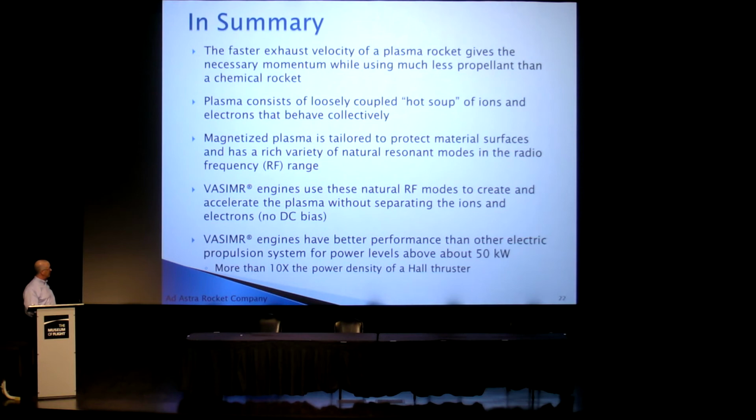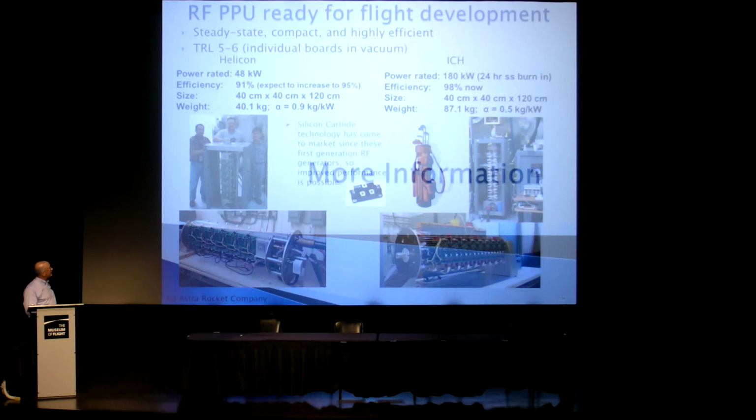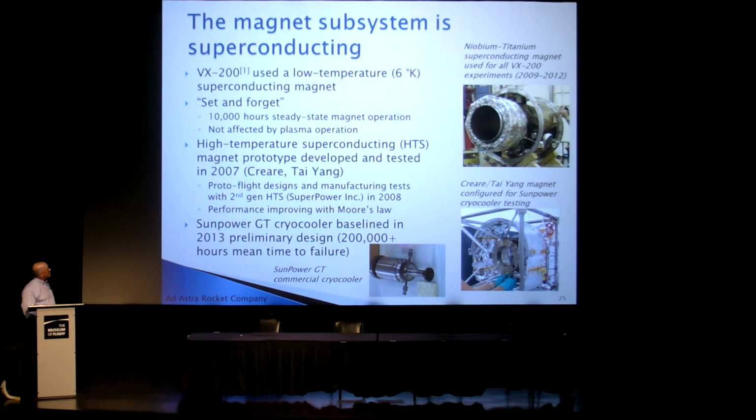I'm probably pretty close to the end of my time. I've got more information. Here are some pictures of some of our units. Here's our superconducting magnet. Here are some high-temperature superconducting magnet tests we've done. These cryocoolers you saw in the glacier experiments that Greg was just showing use a variant of this same cooler, run for many, many years. They're used for oxygen generators, too, on the ground.